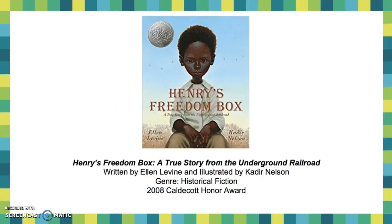My feature text is Henry's Freedom Box, a true story from the Underground Railroad by Ellen Levine and illustrated by Kadir Nelson. This is a historical fiction book and was awarded the Caldecott Honor Award in 2008. This book is about Henry Brown. Henry is a slave and has never had a birthday because they aren't allowed.